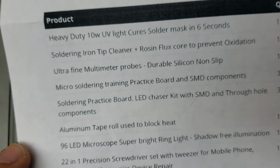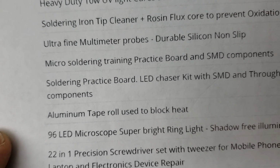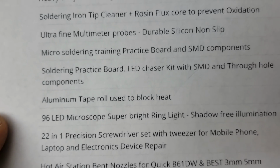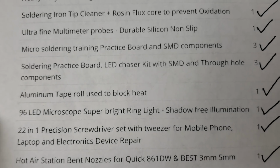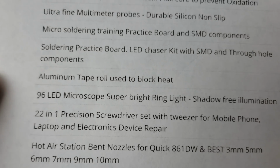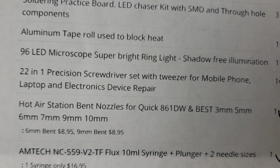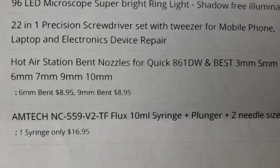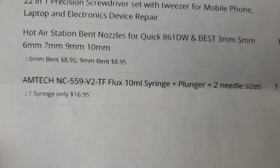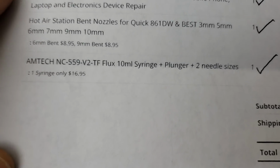We have the 10-watt UV lamp, soldering iron tip cleaner, ultrafine multimeter probes, micro soldering training practice board, 3 pieces, practice board, another one, 2 pieces. We have aluminum tape, 96 LED microscope ring light, screwdriver set, hot air station nozzles, the 6mm and 9mm nozzles, and of course Amtech Flux. Every single order has Amtech Flux in it because we are one of the major distributors of Amtech Flux.